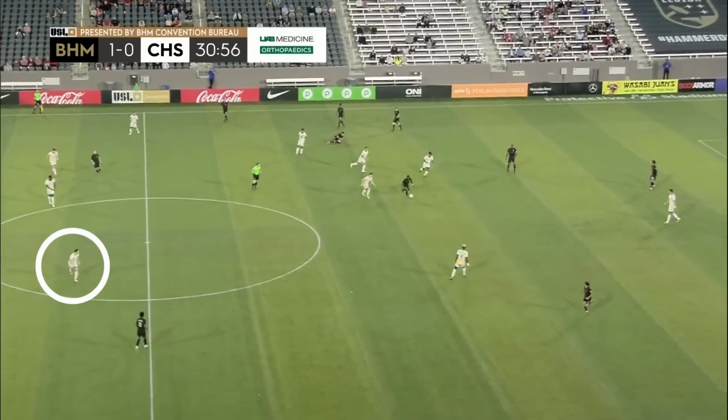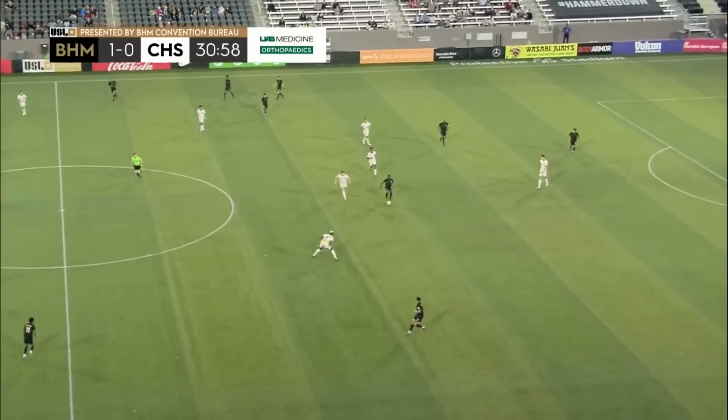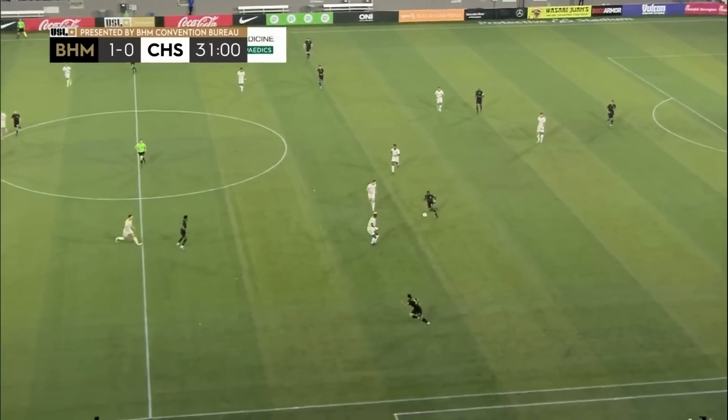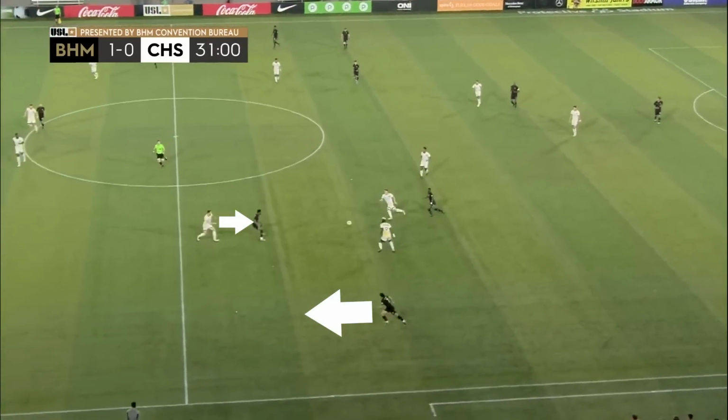Now this play, I got lucky, to be 100% honest. So Asidu makes a great turn. He's coming this way. I'm checking my shoulder again, checking Marlon, my winger, where he's going. He starts to come inside now, and then I start to get high and wide on him. But as I'm doing this, the fullback is making a great run.